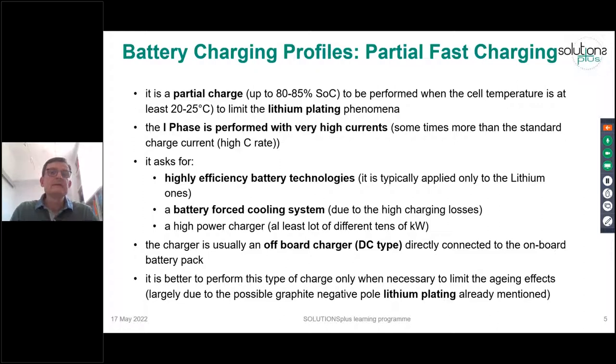The first phase, the so-called constant current phase, is performed with very high current. The way to measure this intensity is through a parameter called C rate, which is the ratio between the current and the nominal capacity of the battery. Classical standard battery charging is at a C rate of 1C. In DC fast charging, particularly with some chemical technologies that allow it, you can reach 2, 3, 4, in some cases 5C, so 5 times the current and the power.